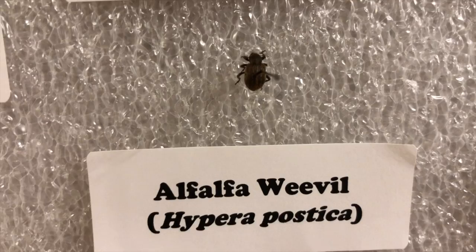So this little beetle right here is known as an alfalfa weevil. There are many different species of weevils. Generally, most of them are very, very small. They are a boring insect. Not boring as in not interesting, but as in they bore into things with their mouth part.